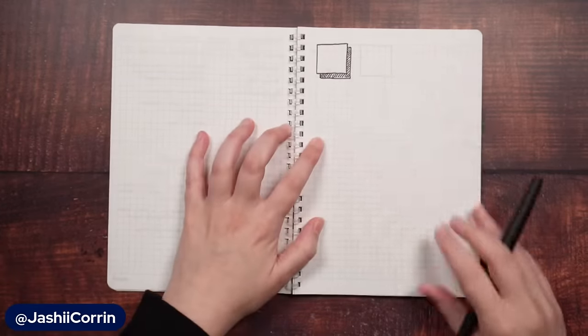Like we said before, a doodle is done well if you can look at it and go, I know what that is, right? So if you looked at that, even though it's messy and scribbly, you'd be like, that's a book, I hope. Otherwise, I've done a bad job.